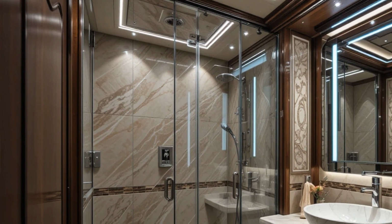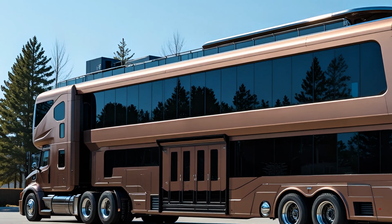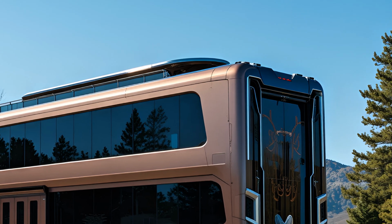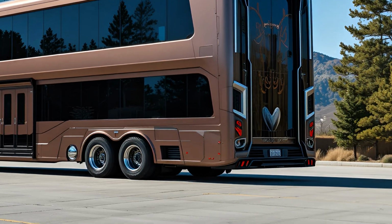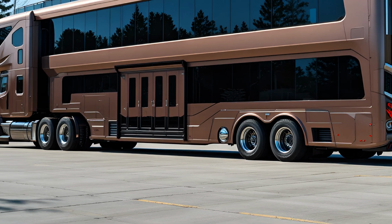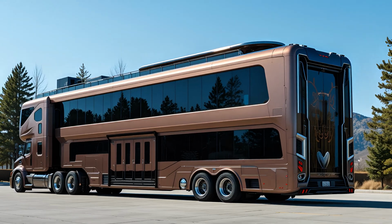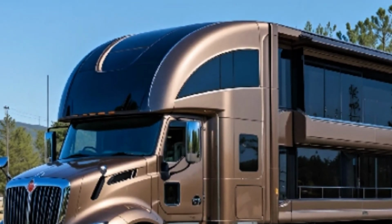But the crown jewel, the bathroom: a rainfall shower that recycles and purifies water. Smart mirrors that give you health updates. And a toilet that knows a lot more than it probably should. And on top of all that, a rooftop deck with a retractable lounge, solar charging array, and 360 view glass dome. Whether you're deep in the wild or parked at a luxury resort, this RV adapts, thinks, and elevates everything.